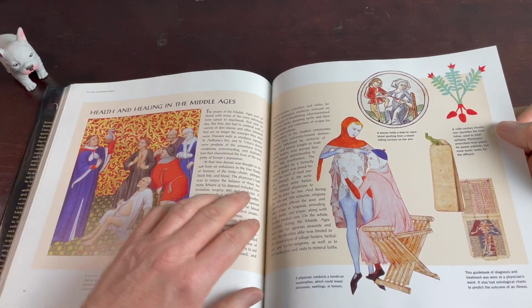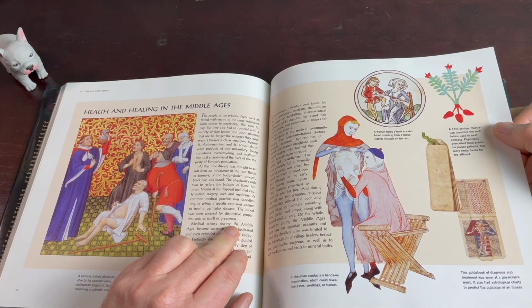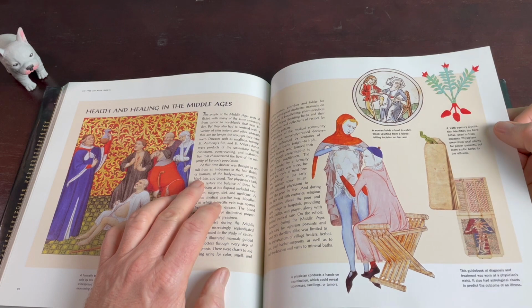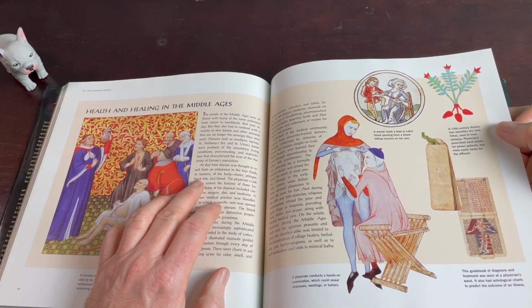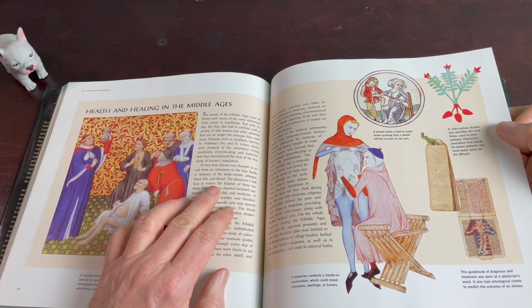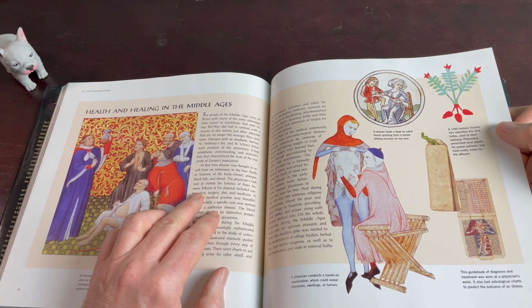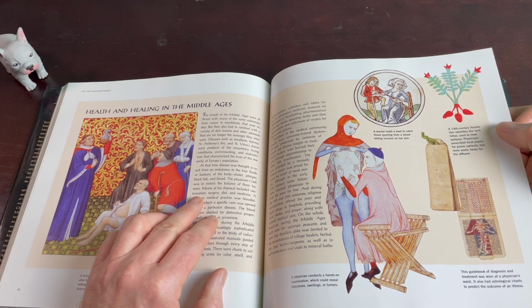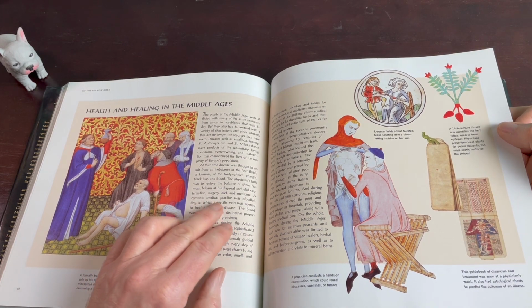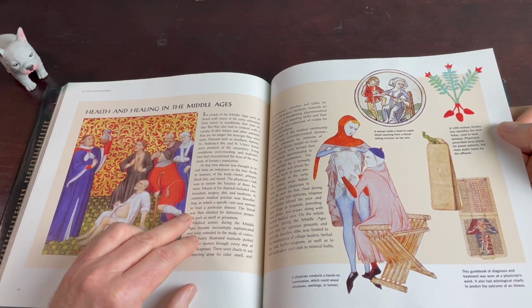At that time, disease was thought to result from an imbalance in the four fluids, or humors, of the body: choler, phlegm, black bile, and blood. The physician's task was to restore the balance of these humors. Means at his disposal included cauterization, surgery, diet, and medicine.